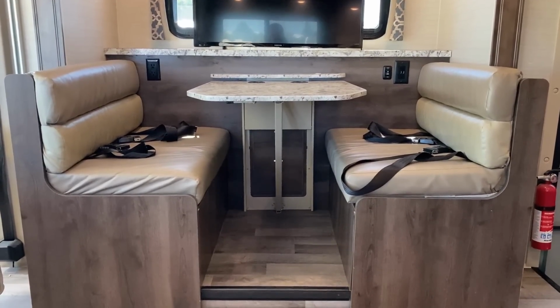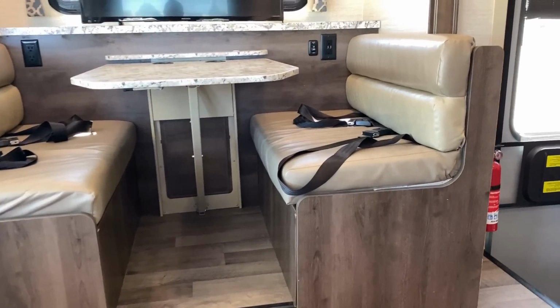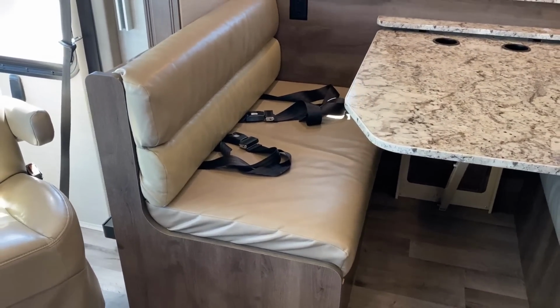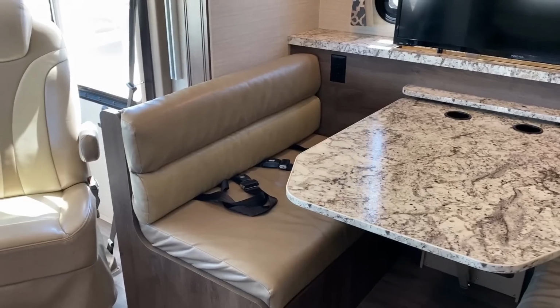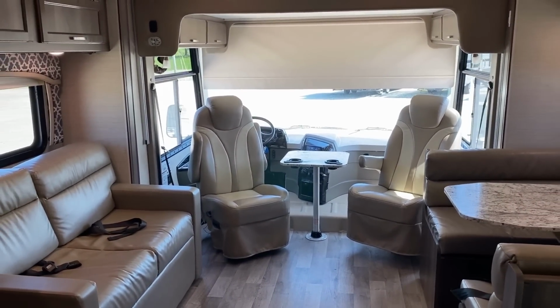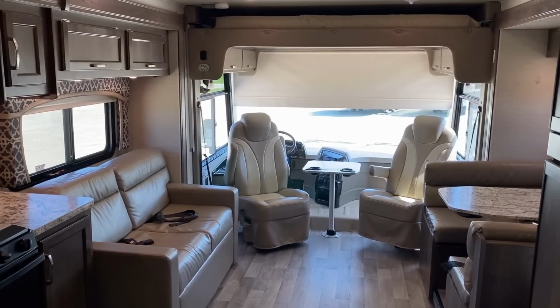Now, there is some storage below these benches. It's not full storage because Jayco does provide extra seatbelts. So the 2 back here are kind of required. But the 2 over here, manufacturers don't have to install those. And when Jayco installs seatbelts, they actually make sure that they are pull tested for 10% more than a federal requirement. And that will also be true of not just those, but all of the seatbelts in this, including those on the sofa over there.